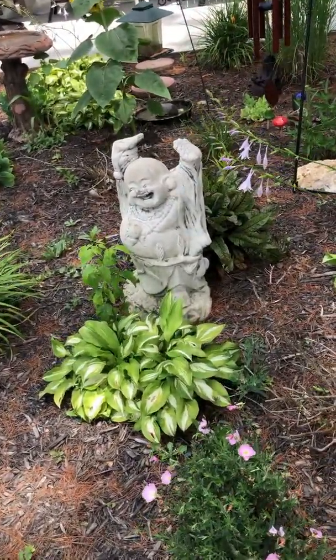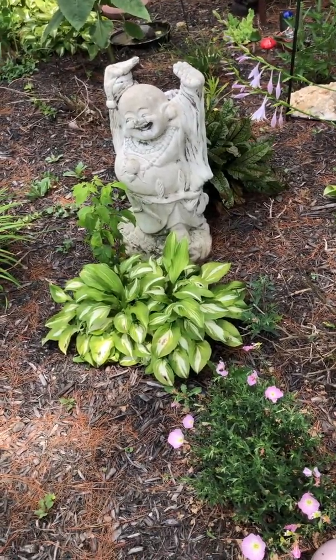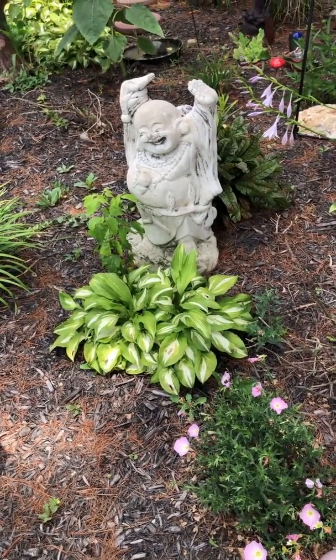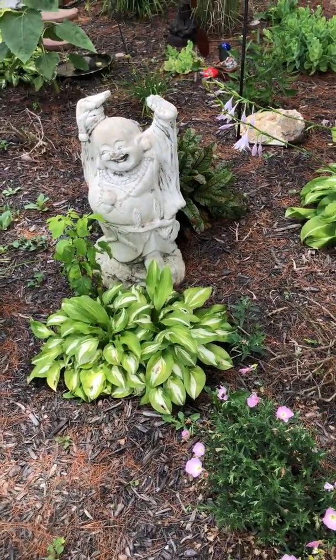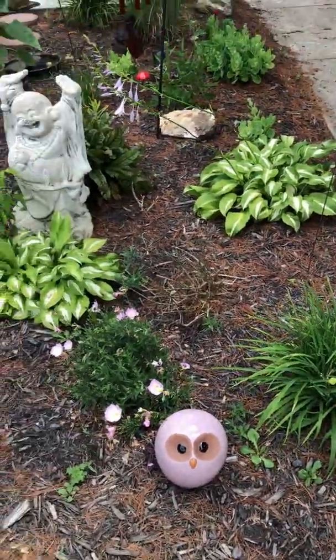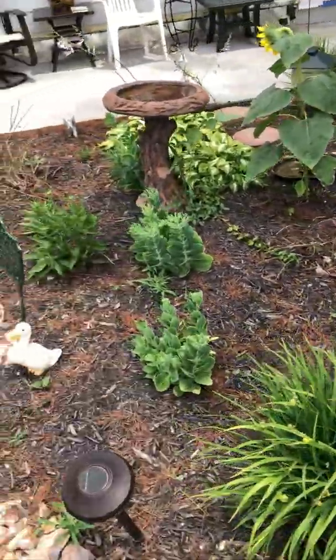And then I actually got my Buddha and placed him in here on what was a bare spot, just to see that there were little leaves trying to poke out from underneath of him, and turned out to be the hostas. So I had to pick him up and move him back so that they could grow. But it was literally that surprising as to what was going to come up in this garden bed.